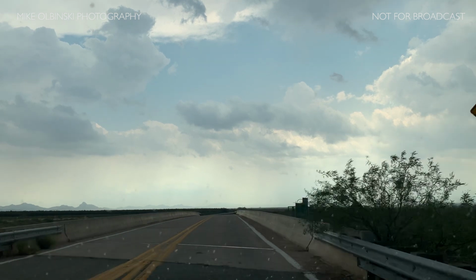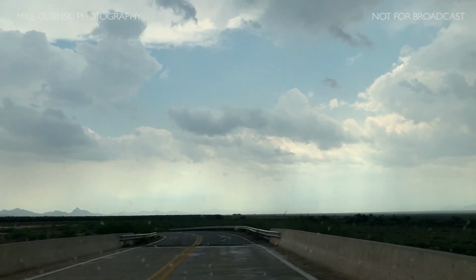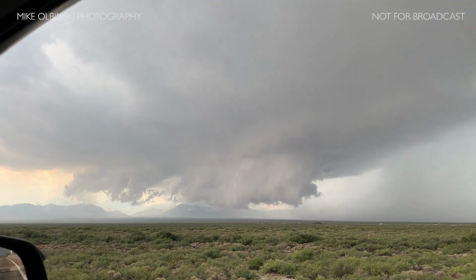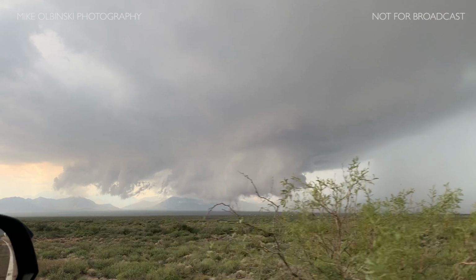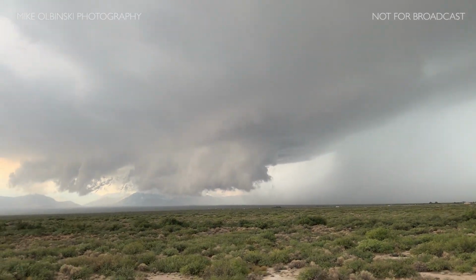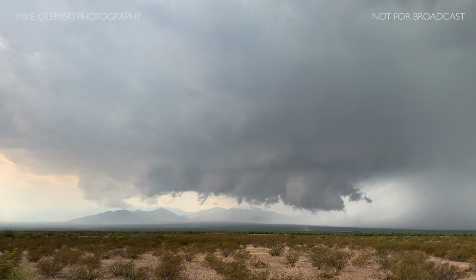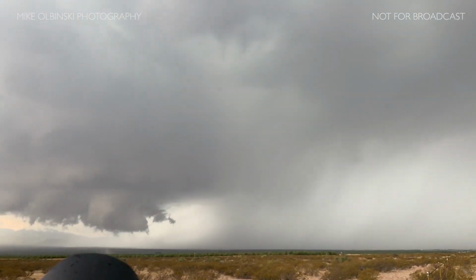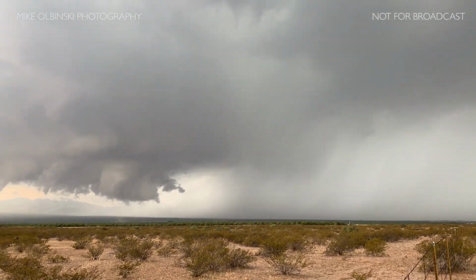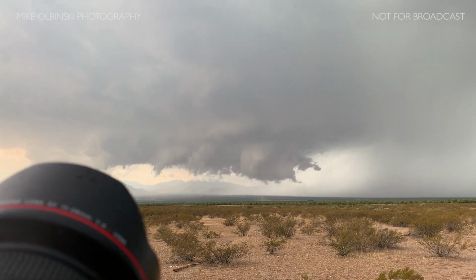Should just take a picture, but I don't think I can. I'll get another one. Look at that. Oh no! More great structure right here. Oh, god dang it, I can't stop. The freaking bolts are landing right there. Can't tell if that's dust rotating under that or not.